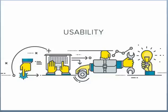So next is usability with SEO. If your website displays an intuitive user interface, that's going to keep the bounce rate down. So once again, we're back to bounce rate. People want to explore your website and remain on it.